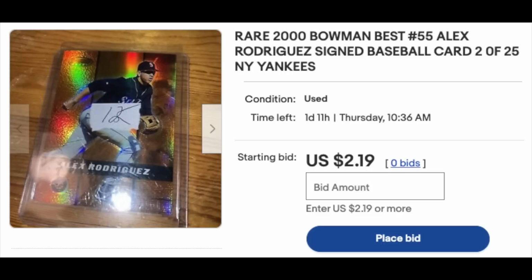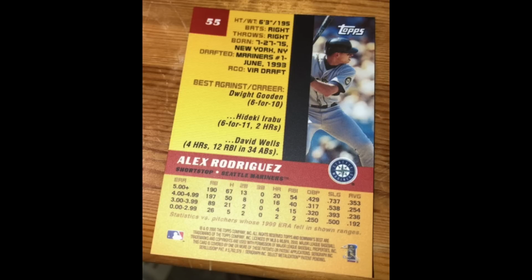Rare 2000 Bowman's Best Alex Rodriguez signed baseball card, 2 of 25. New York Yankees. Well, I mean, the card isn't signed. Doesn't even look signed. There's this little piece of paper in the middle with, I don't know what that is, but a doodle on it. The card's not rare, as listed in the title. And it's not 2 of 25. It's not serial numbered at all.